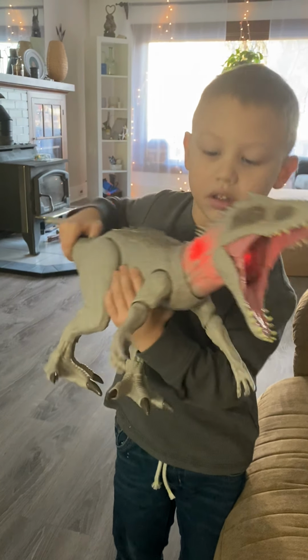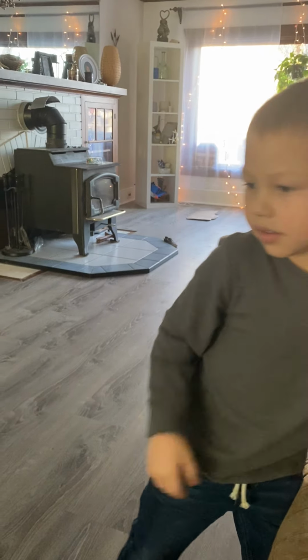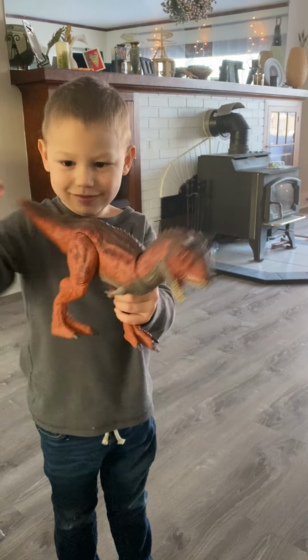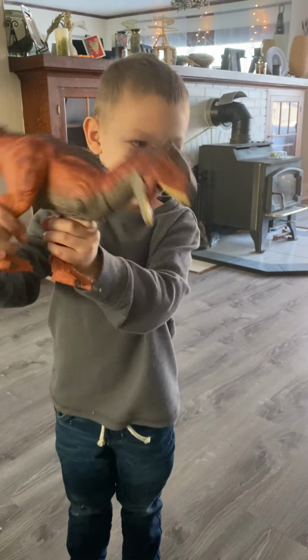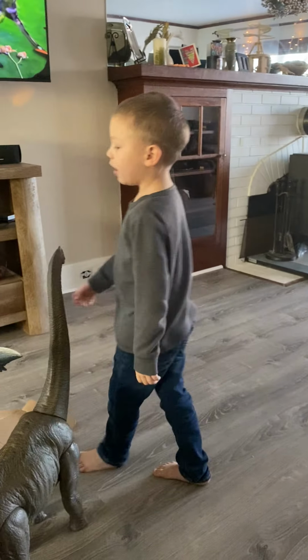That's so cool. Awesome. What do we have next? Carnotaurus. What does he do? Is he an herbivore? Nope, he's a carnivore. Even Dominus Rex is a carnivore. Okay.